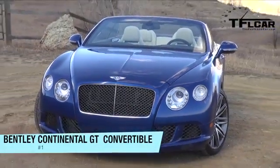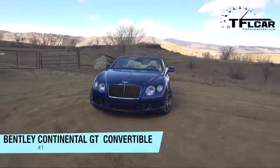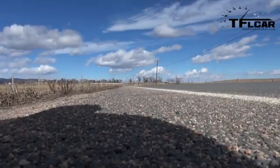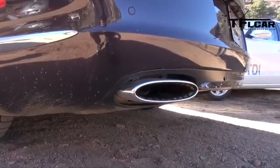But there is nothing better than that induction note and wail of the W12. Not V12, W12, right? They're like two W's like this. It's two sixes grafted together, and when Andre came into my house and started it up, the whole house shook.